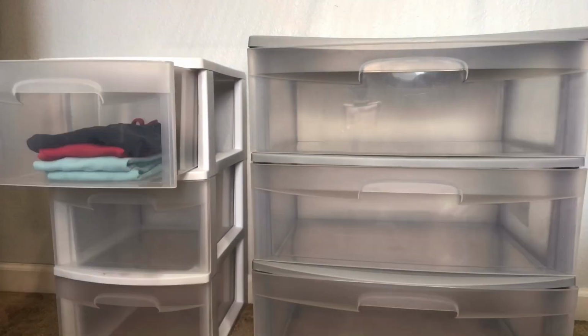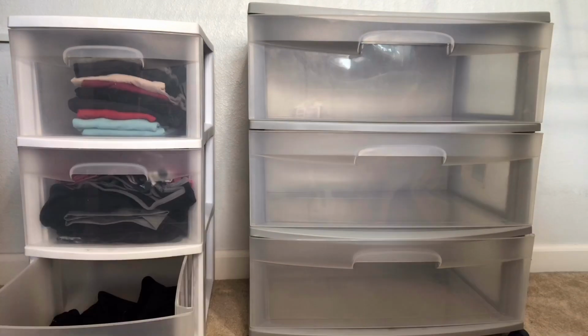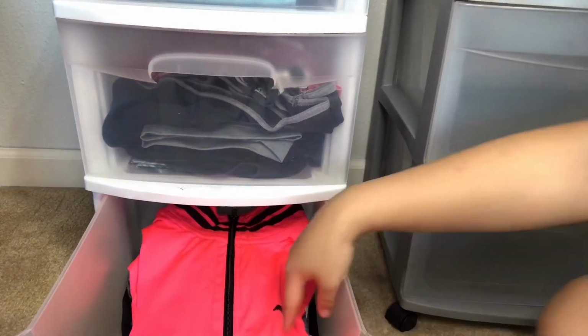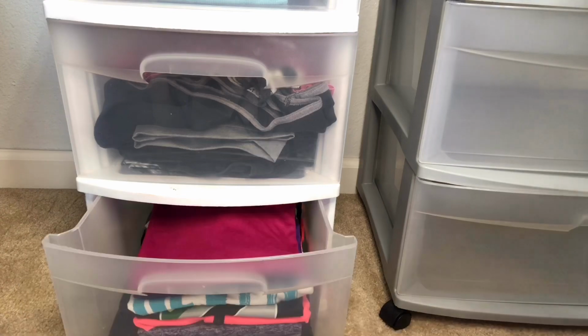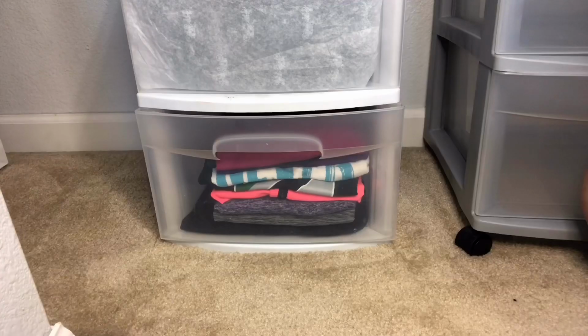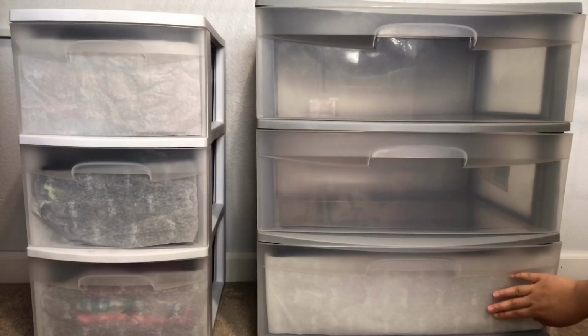So I've had these plastic drawers for a while now, and I have just kept 2 of them, and I have just stored tank tops, shorts, and athletic tops. In the other drawers, I just put my undergarments, t-shirts, leggings, and pajama pants. To make my closet look more neat and minimal, I have just put tissue paper in front of the drawers to cover my clothing.